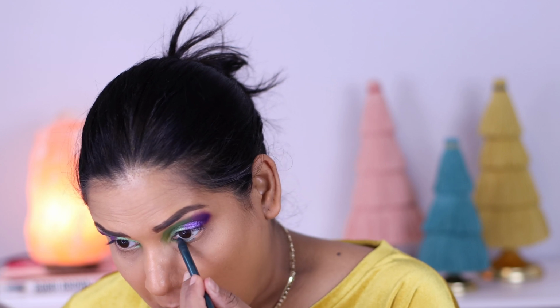Okay, so I chose two eyeliners. I'm going to do green halfway with this Urban Decay liner, and then I'm going to do purple in the other half with this ColourPop liner.